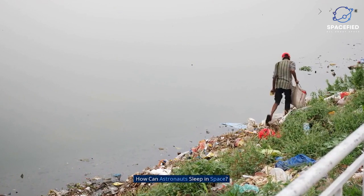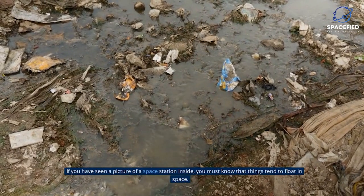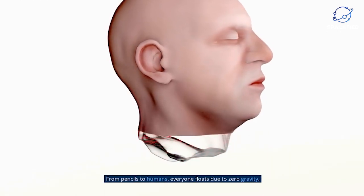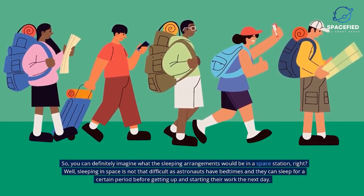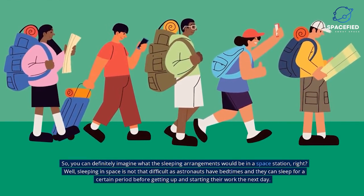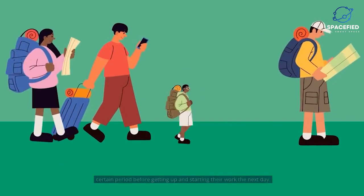How can astronauts sleep in space? If you have seen a picture of a space station inside, you must know that things tend to float in space. From pencils to humans, everyone floats due to zero gravity. So you can definitely imagine what the sleeping arrangements would be in a space station, right? Well, sleeping in space is not that difficult as astronauts have bedtimes and they can sleep for a certain period before getting up and starting their work the next day.